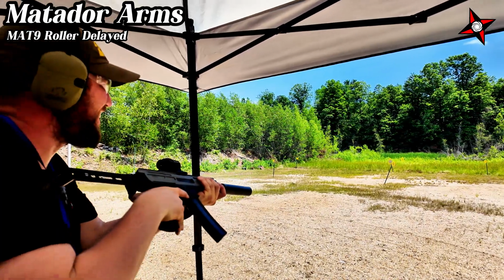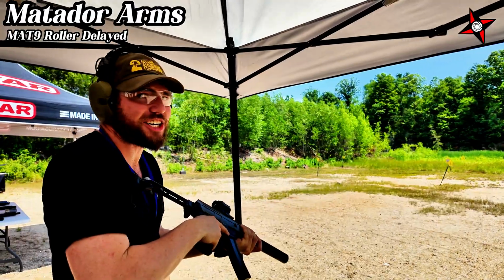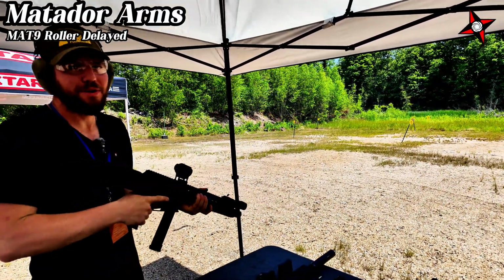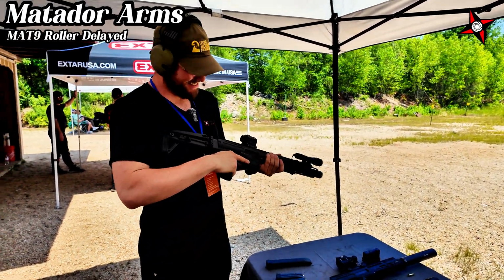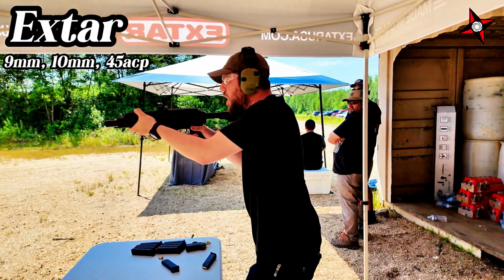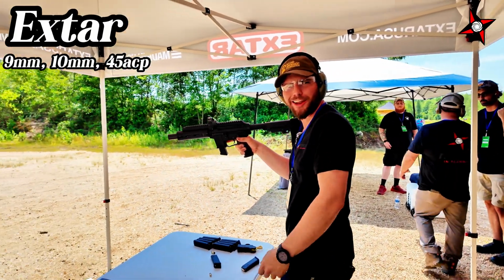Just go ham. Oh my gosh. Holy crap, last round bolt hold open on Glock, man. Yeah, I was saying that. It's so small. It's so soft. Whoa, is this direct blowback? Sure about that?